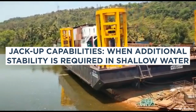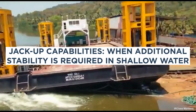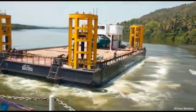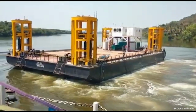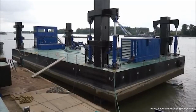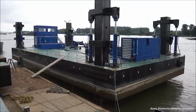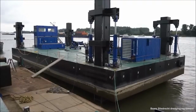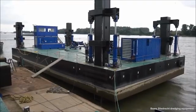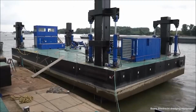Jack-up capabilities, when additional stability is required in shallow water. Jack-up barges have extendable legs that can be lowered to the seabed, elevating the barge above water to provide a stable platform. This makes them especially useful in shallow waters where stability is needed for heavy lifting or precise operations. Jack-up capabilities are ideal when environmental conditions, such as strong currents or waves, make traditional anchoring methods less effective.